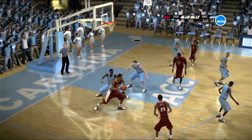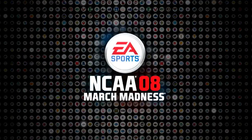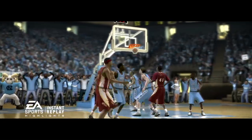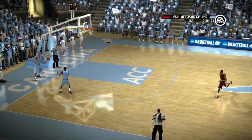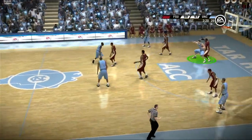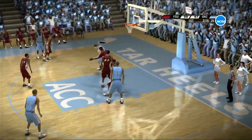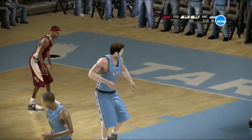Dick, not a bad drop step, but it doesn't work for him. I tell you, he just doesn't beat him to the basket, not quick enough, and a great reaction by the defensive post player. Tries to turn, and the defense comes up with a play. What a terrific play to stop that spin move.